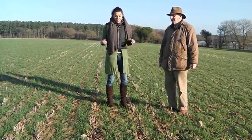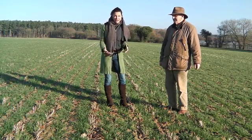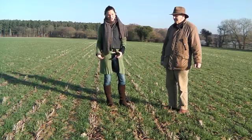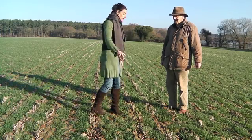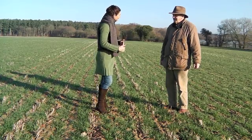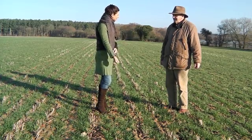In this particular field in Kent, instead of the usual process which has been done for hundreds of years of ploughing the field up and turning the soil, Keith's trying something different, which is called no-tillage agriculture, and here is one of his wheat fields. And Keith, can you explain what's different? Instead of turning the soil, how do you get the seed into the ground?